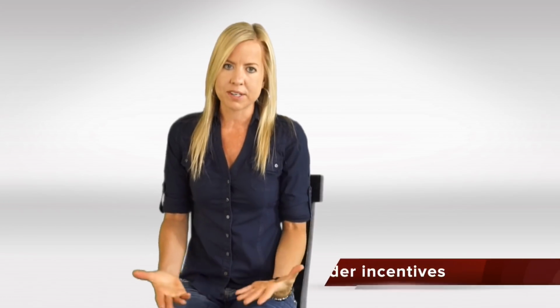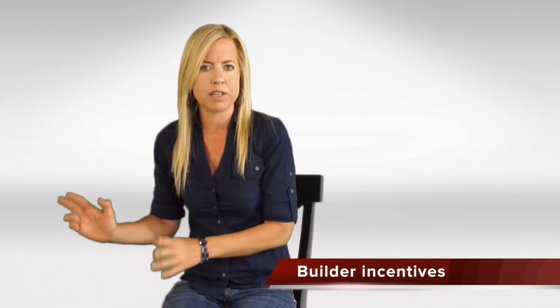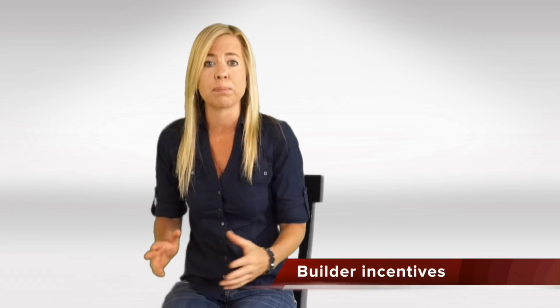Builder incentives. So builder incentives are different from lender incentives because with those lender incentives, you have to use that specific lender to get the incentive. With the builder incentives, you can use your own lender. You're still going to get this incentive. And builders don't run incentives all the time. You have to be on the lookout for them. But they can be really great and something to watch for and take advantage of if you can.